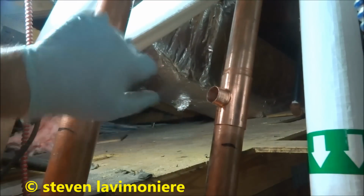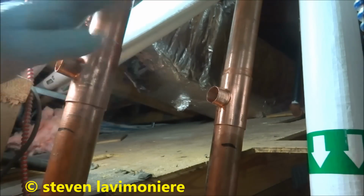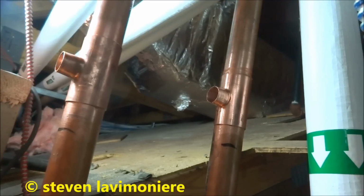I can come out with a piece with a ball valve, and same thing with this little short piece, and I'll offset down after a couple of 45s. I'm thinking I reckon that's gonna be a good deal, y'all. And the shutoffs will be right here in the ceiling.